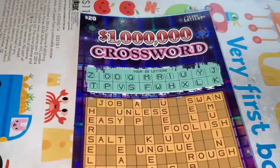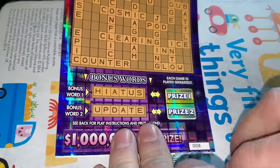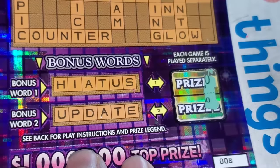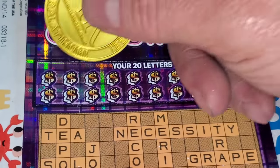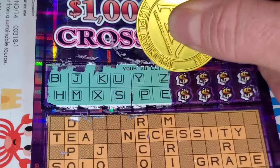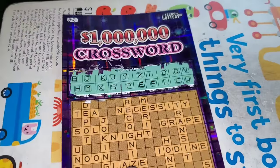Let's go to the beast. Purple. 6 and 7. 8. Hiatus. I feel like I'm going to win hiatus. And update. I need A and T for either of those. Big zeros for hiatus. Little for update. Need a little T and A to win. No T. No A.